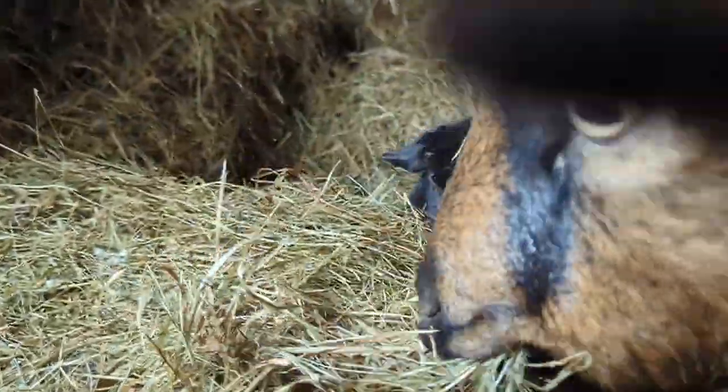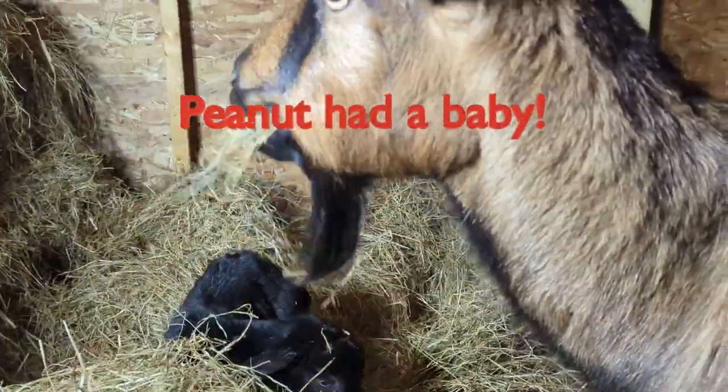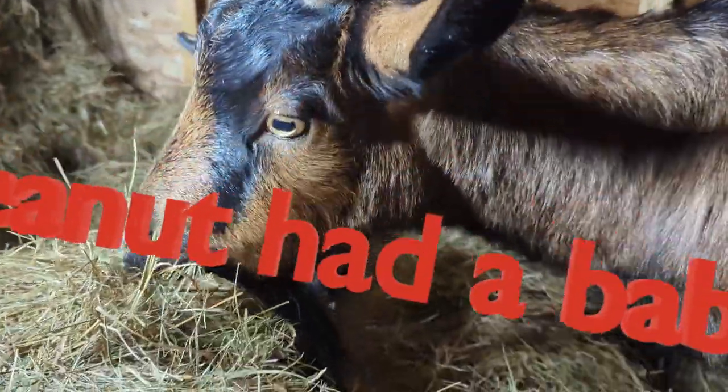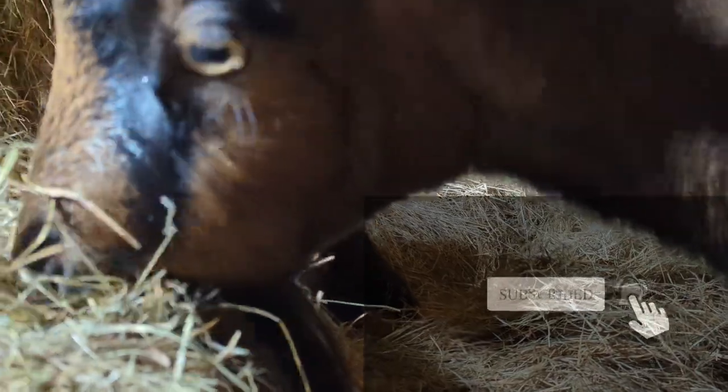Welcome, everyone. This is kind of the best part of farming, when you get to welcome new life. Welcome our first 2023 baby. It's a beautiful black boy from Peanut.